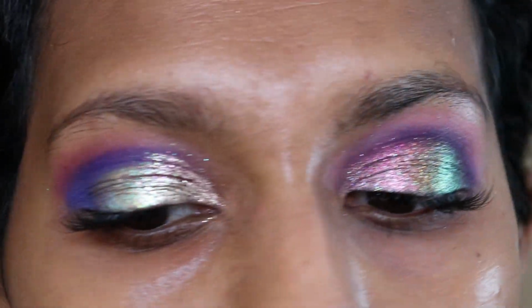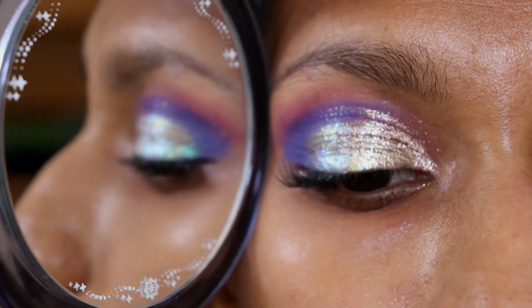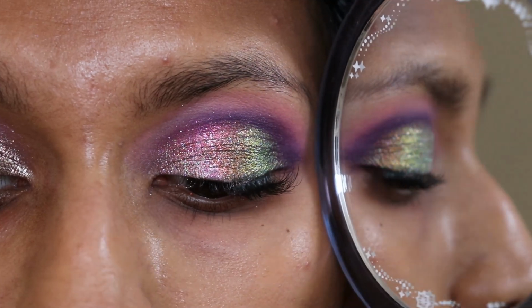Hello everyone, this is looks 3 and 4 completed. Now I did have a lot of fun using these shades. They were very magical, especially Imposter and Ardra, which are right above the shade Peace over here. So those two shades, they're very shifty, and I'm just going to include a clip here of my eyes so you can actually see the shifts that are happening.